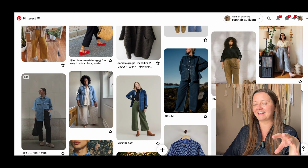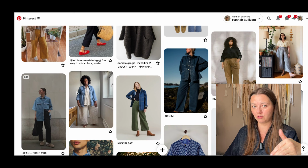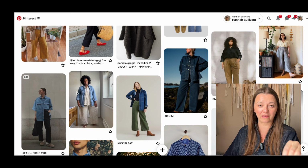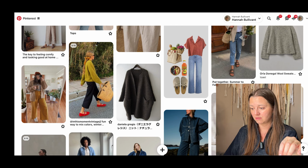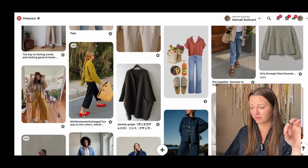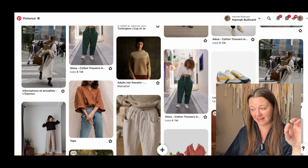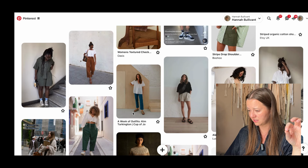So generally I would say it's very comfortable. I am done with discomfort. Flat shoes. I love an elasticated waistband, a baggy shirt. But I also like a bit of playfulness. I love some kind of neckerchief or hair bow. I think these red shoes are very sweet, like a lovely pop of color. There's lots of linen. More long line cardigans. I really like a long line cardigan.